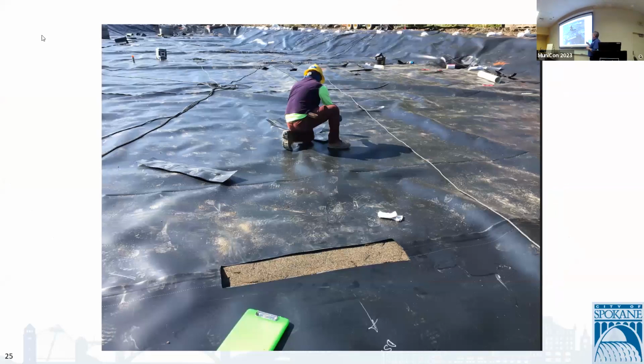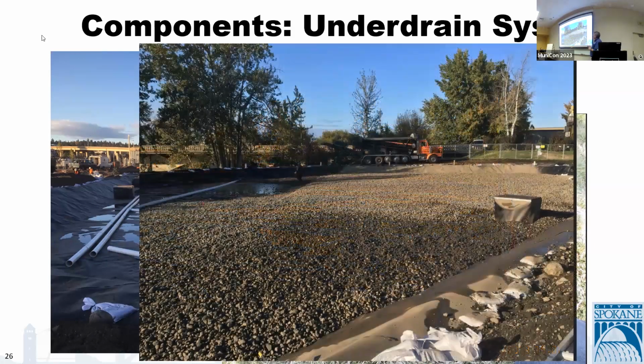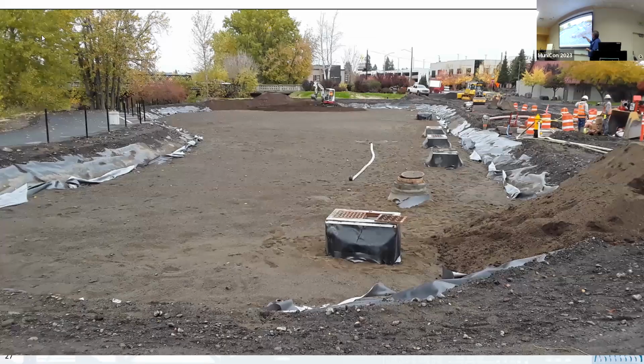But to build a swale, we had to put in an 80 mil HDPE liner, and there's an underdrain system, perf pipe, and gravel. That collects the water that goes through the swale. We covered it with geotech fabric so that we didn't have an immediate failure of the biosoil on top. That's sand that they're starting to spread there, and there's the sand all complete. You can kind of notice there's an excavator in the background.